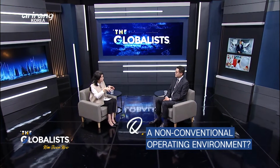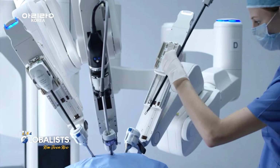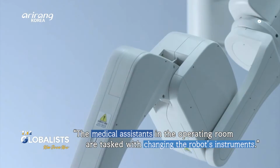So that means around the patient, there aren't really lots of people crowded around, as you would see in a drama of a surgery. You're right. Usually there's a main surgeon sitting at the cockpit, the master console, and there will be an assistant next to the patient, and their role is to change the instruments from time to time as the surgeon requests. So, fewer physicians or medical staff are required in the room if you use the robot.